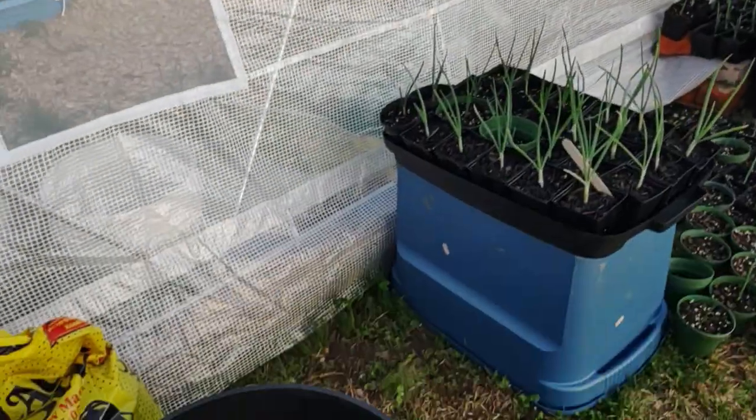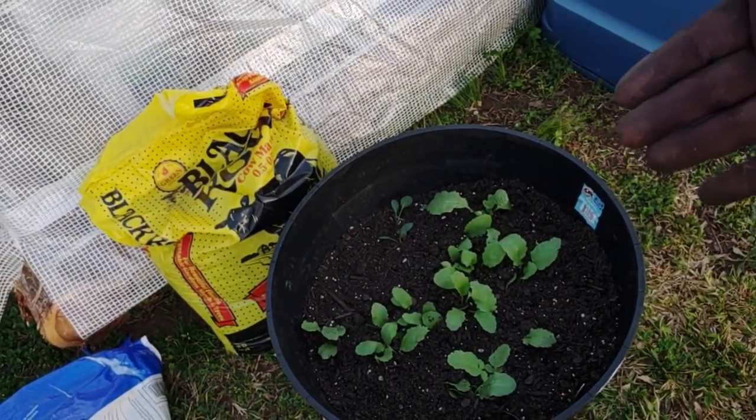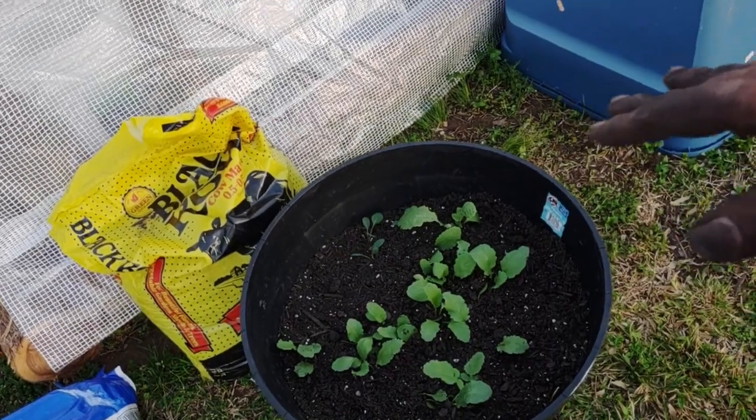My radishes, the radishes started coming up, so I put more dirt around them this morning to make sure that they keep growing their roots. And then I took all the other stuff up front to the front yard.